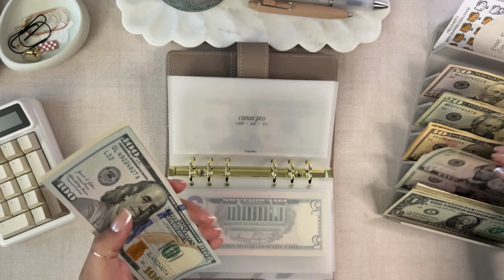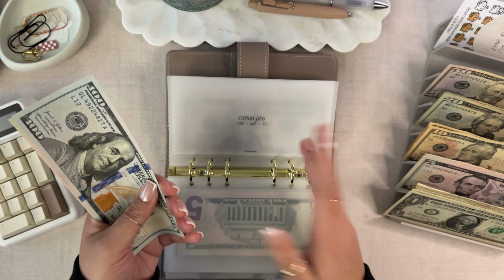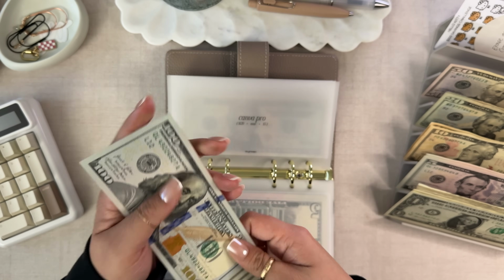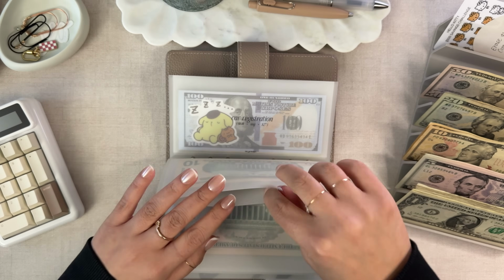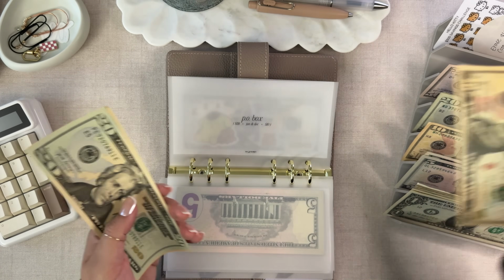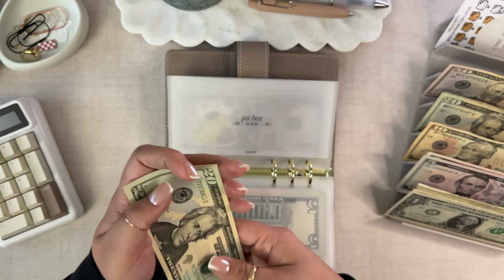Canva Pro is getting 5. This is also due very soon, or due this month. Canva Pro now has 100, 105, 110, 115, 120, which is fully funded. So this is ready to go to be deposited. P.O. Box is getting $10. So now P.O. Box has 20, 30, 40, $50.